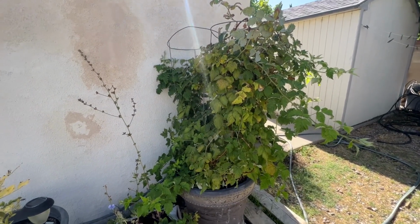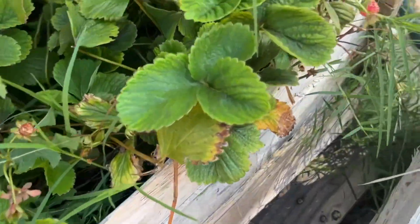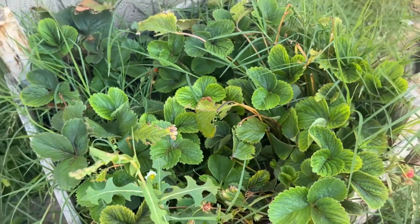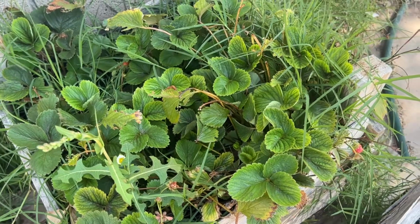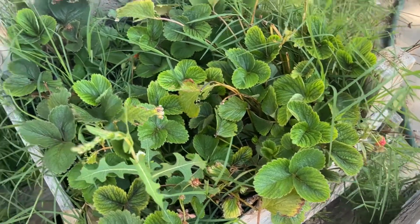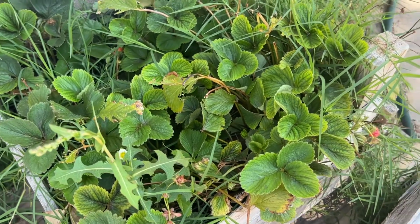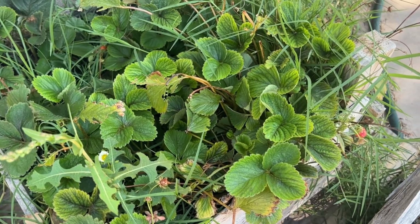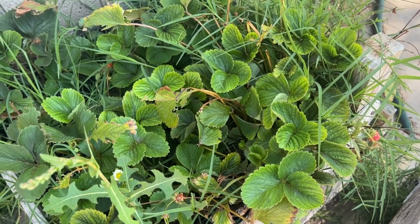They're so delicious. Here's my strawberries, guys. I am getting strawberries on them, but they're really small. So I'm going to put this strawberry plant in one of those black tubs and see if that helps this strawberry plant for next year. I'm just going to dig it out and throw it in there for next year. This usually stays green through the winter. And then about February you start getting strawberries again. So we're going to do that.